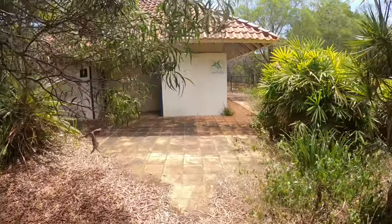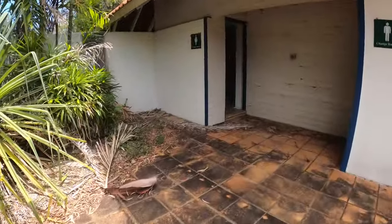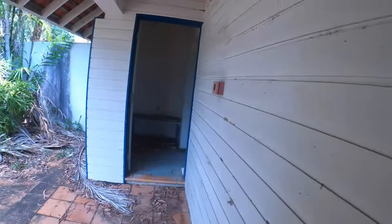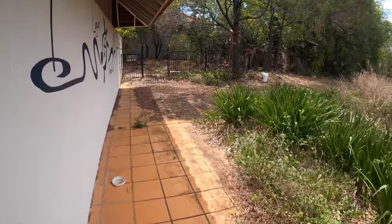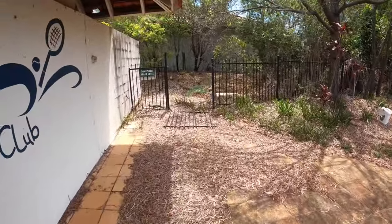Here's the amenities block over here, just your basic ones. I'm guessing back in the day there would have been a fair few people down at this. Would have been pretty cool, having a few tins and swimming up to the bar all day. But it's all just getting a bit overgrown now. Still in pretty good nick though, everything's still really good.